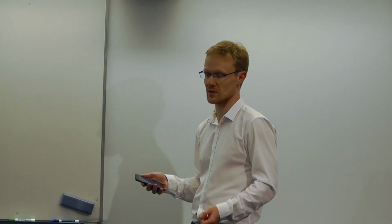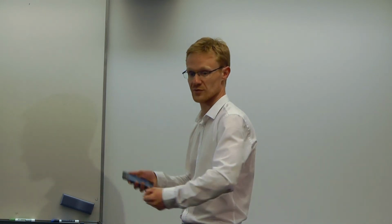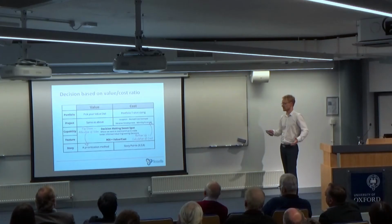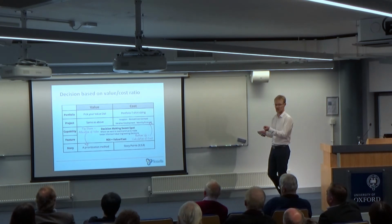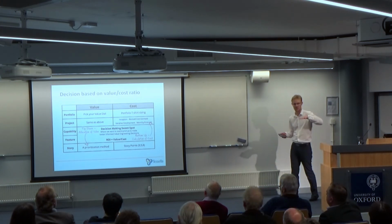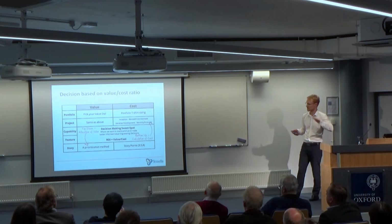So the cost should be a bottom-up calculation from the team. The team will tell you this is going to cost that much because we think it's going to take that long to build. We're going to need that library, that platform, this computer, etc. This is a calculation of cost, calculation from the bottom. The value, on the other hand, should be an estimate from the top down.